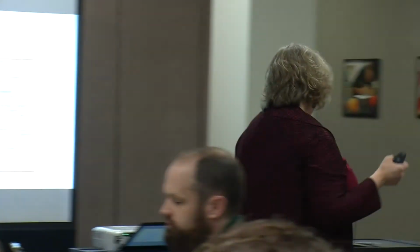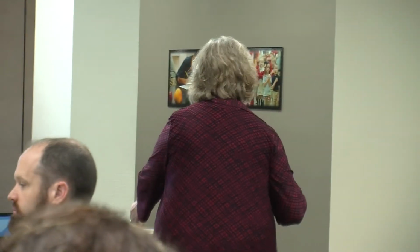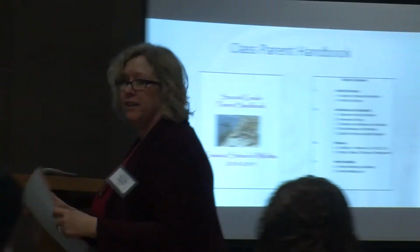Here's a picture of my second grade handbook, and I'll pass some of those around too from the years. That one is quite a bit thinner than what we started out with. I used to include a lot more information, and then I stopped putting as much in, but you guys can look at these, pass them around.